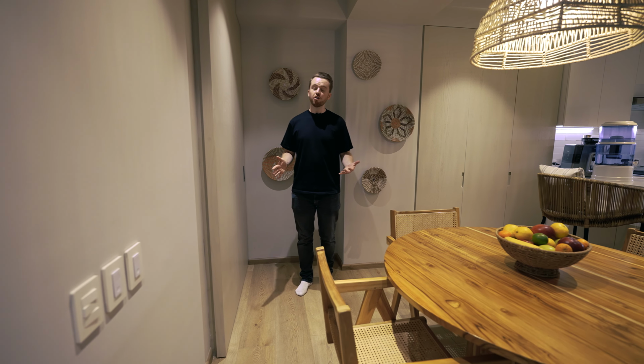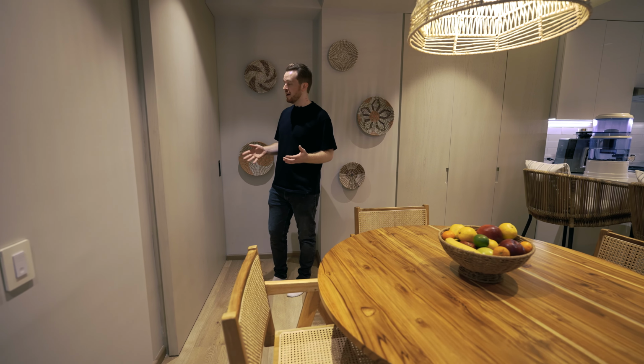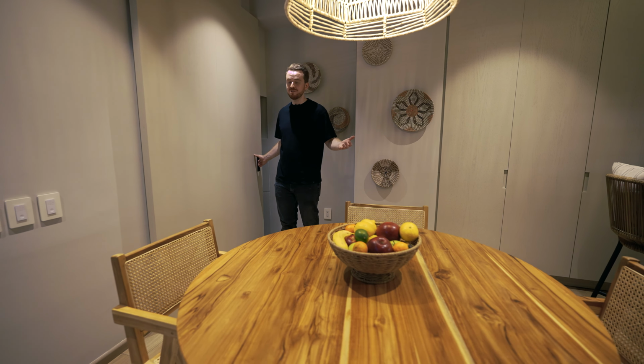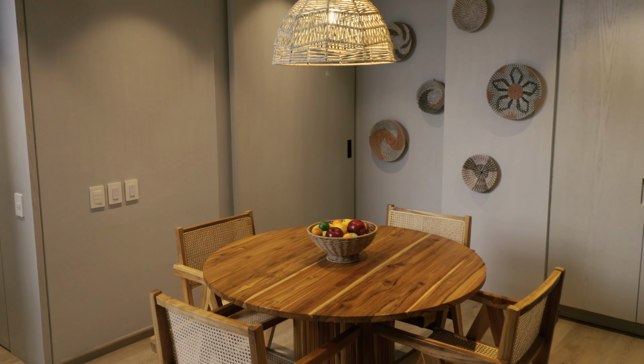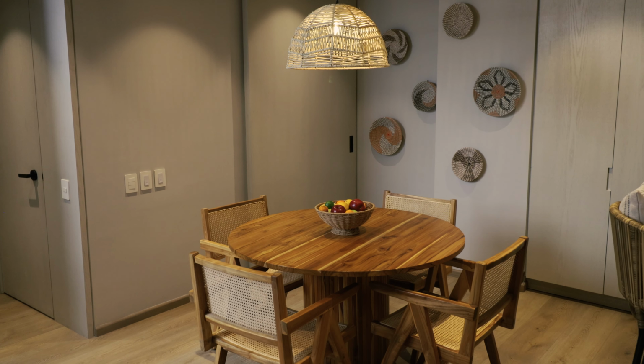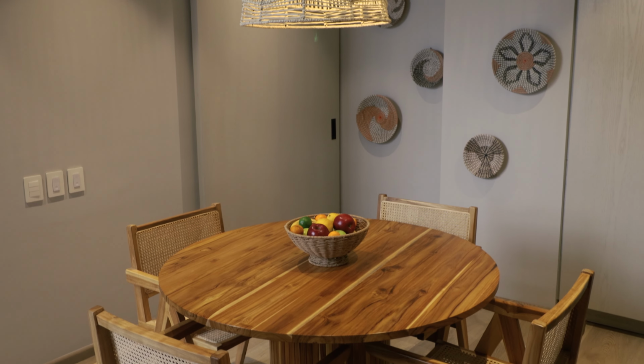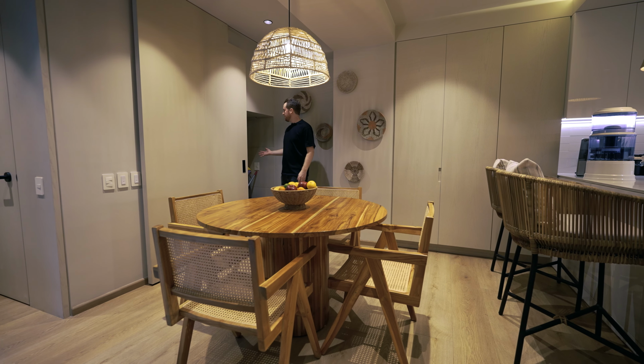In this first corner, we then have the laundry area. Really the only difference is I now have a washer and dryer as opposed to the last video that you guys saw. It's really nice, I think, to have an in-unit washer dryer. It's not super popular here in Mexico, so very convenient.